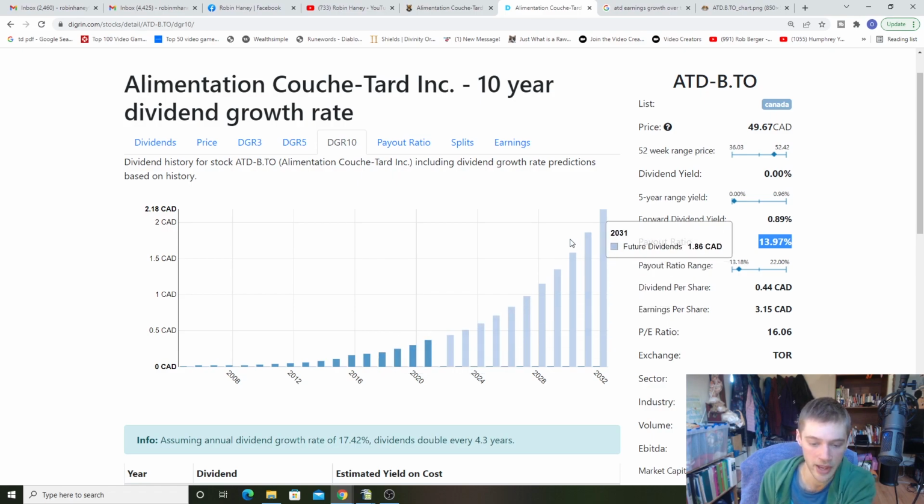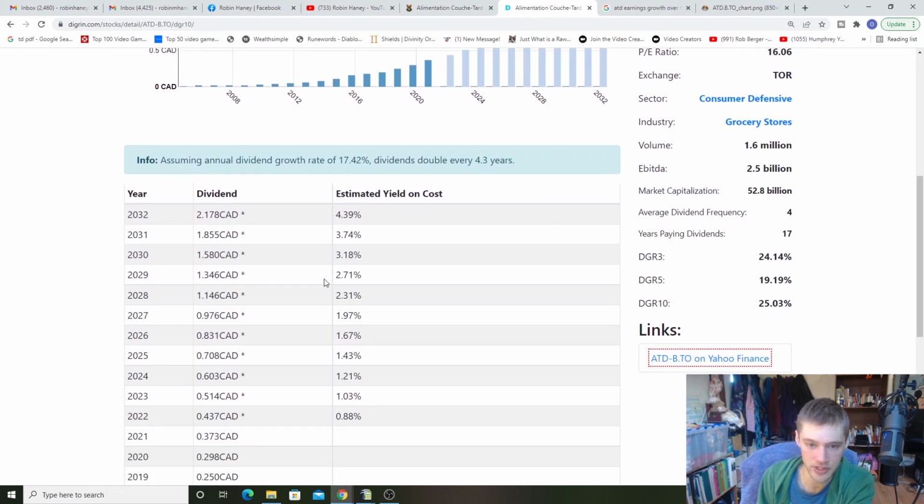I want you to think about this compounding in your account, growing over time, and just look at how much they've ramped this up. And if you want to take a quick peek at this, we can see the estimated yield on cost. So this basically tells us how our dividend yield is growing over time without us even putting any new money into the company. And the DGR3 is the dividend growth rate over the last 3 years: 24% per year. So imagine getting a 24% increase per year just from holding the stock shares, and that's the dividend growing. Like getting a 24% raise in the dividend just by holding it is pretty solid. Over the past 5 years, it's 20%. So once again, pretty solid. And then over the past 10 years, a dividend growth rate of 25%.